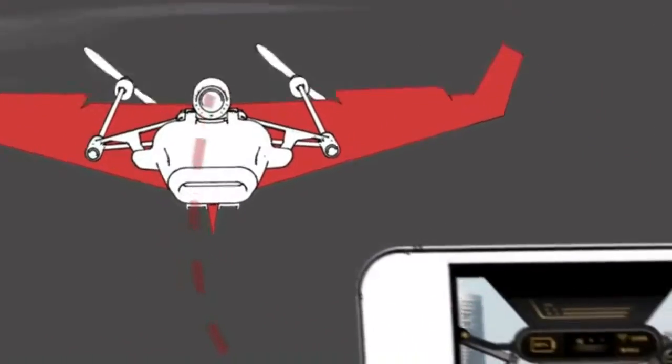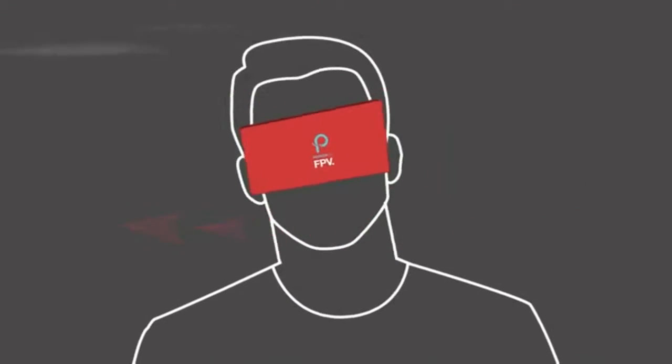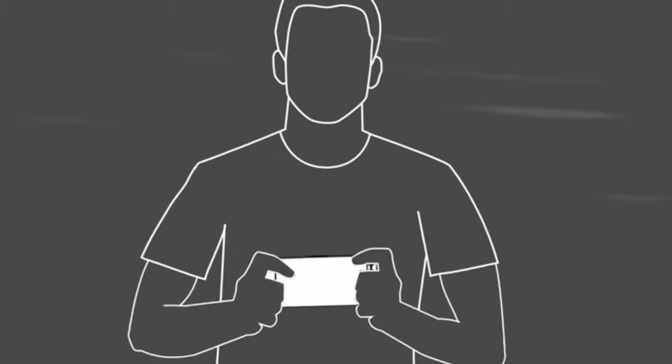The camera streams live video to an app on your very own smartphone, sitting in the head-mounted goggles. To control your plane, just tilt your head lightly. And there's also a gamepad mode for when you feel like handheld control.